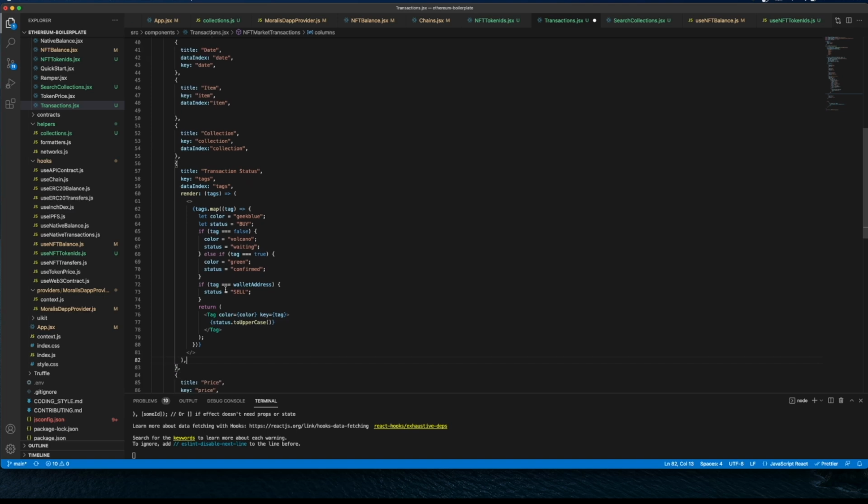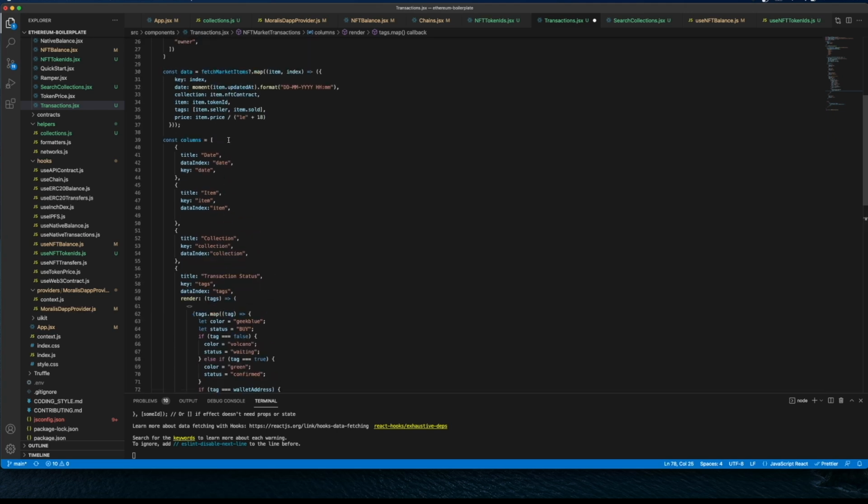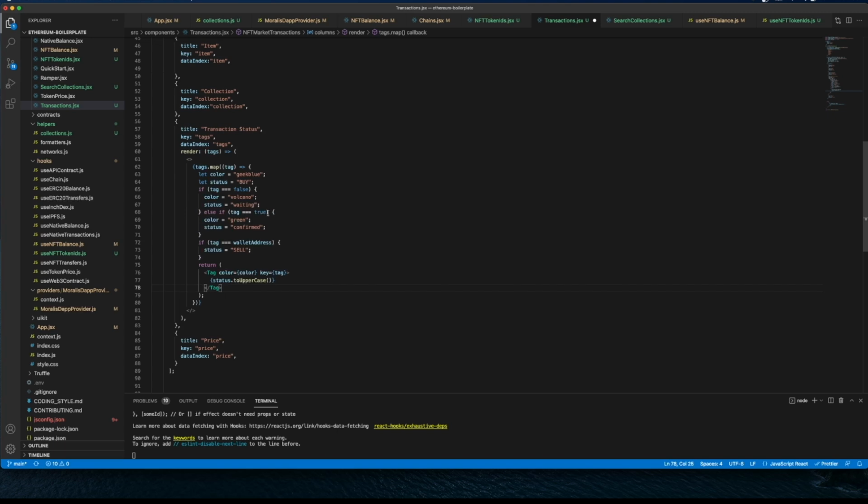And what this render actually returns to us is an ant-design tag, which is just a nicely formatted version of saying, after we do this little bit of deciphering, figure out whether we're selling the item or buying it, and then figuring out if it's sold or not sold. So when we go through the tags, initially we just set it to geek blue, and we let the status be buy, so we assume that it's buy. And if the tag is false, so in our booleans, if it's false, we'll set the color to volcano and put the status to waiting. So that will be one of our tags. And on the other tag, or if the boolean is true, we'll make the tag green and say confirmed.